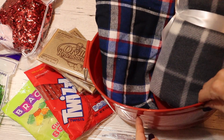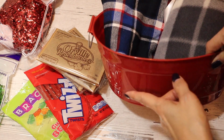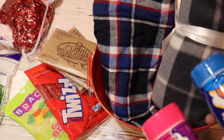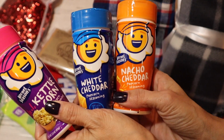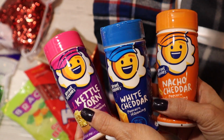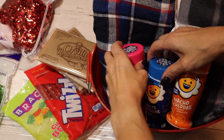I did get this little basket though, it's plastic, from Dollar Tree. Got these at Old Navy, and I picked up these at Walmart, so I thought they would be kind of cute. They were $1.86, I think, a piece, so I thought that they look so cute in there. Look how cute that is.